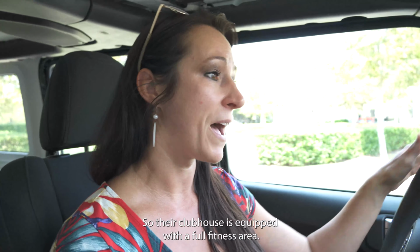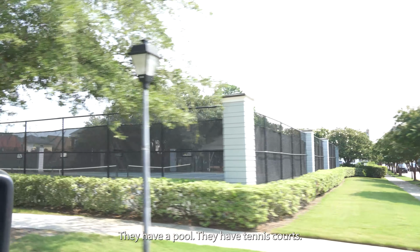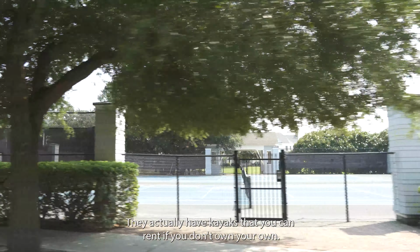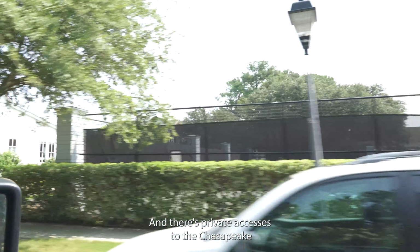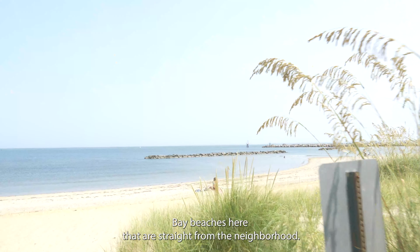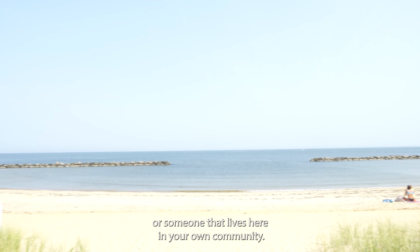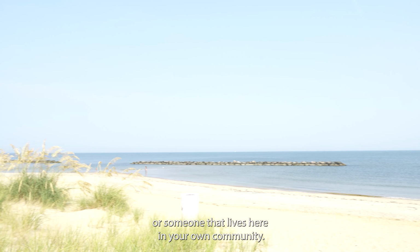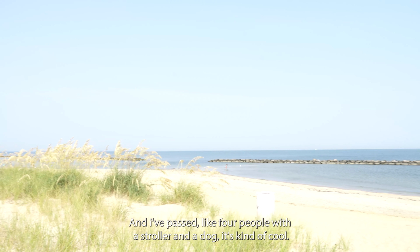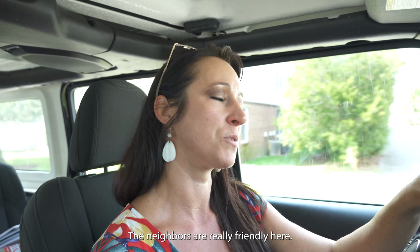So their clubhouse is equipped with a full fitness area. They have a pool. They have tennis courts. They actually have kayaks that you can rent if you don't own your own. And there's private accesses to the Chesapeake Bay beaches here that are straight from the neighborhood. So pretty much anyone that's going to be on those beaches is someone that lives here in your own community. I mean, literally driving through here right now and I've passed 4 people with a stroller and a dog. It's kind of cool. This place is really sweet. The neighbors are really friendly here.